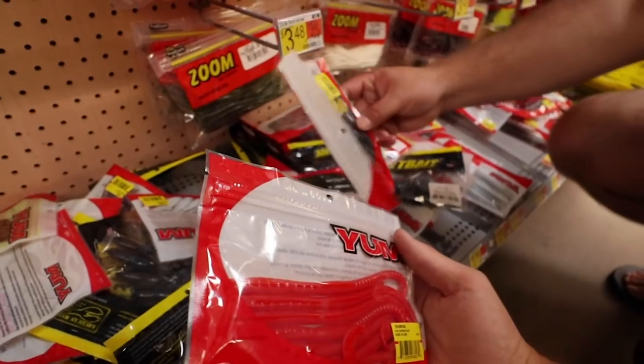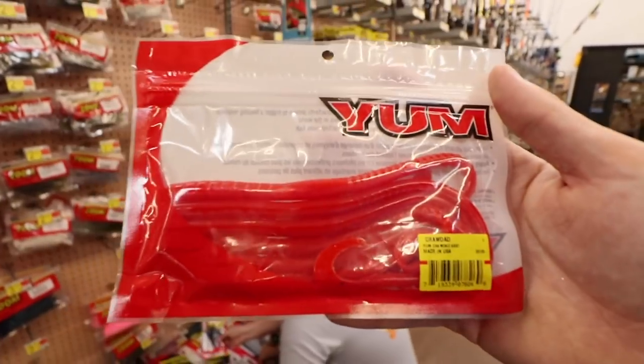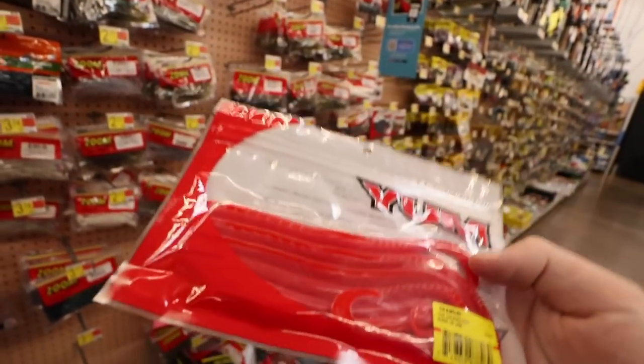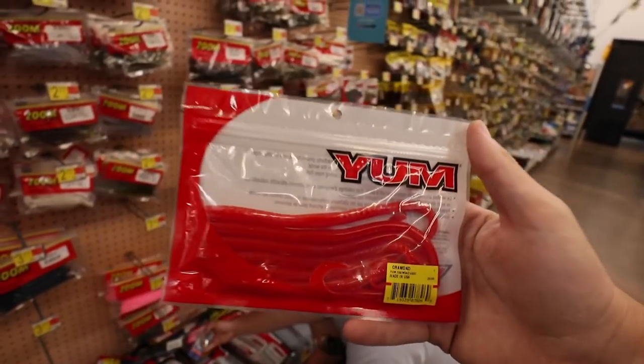What are these? Hold up. Do you not see what I just grabbed? Yeah, those are like orange tomato worms. Guys, check this out. So these are like what I would call a reddish orange. They're called crawdad. And they're big curly tail worms. I think this will work.